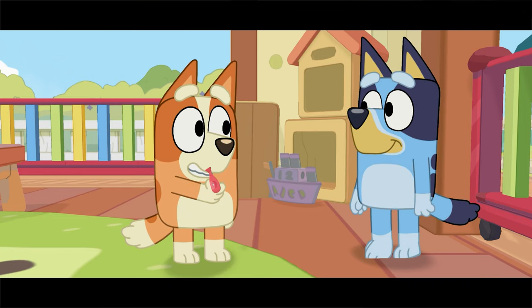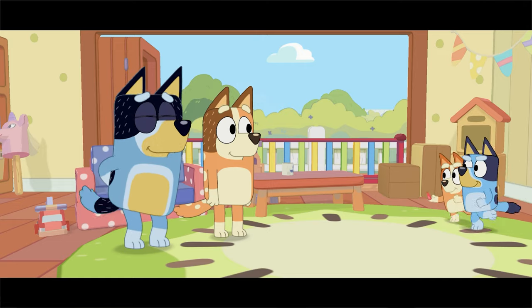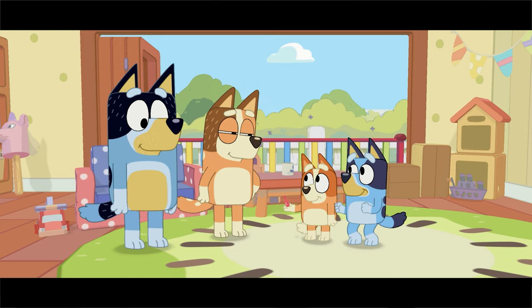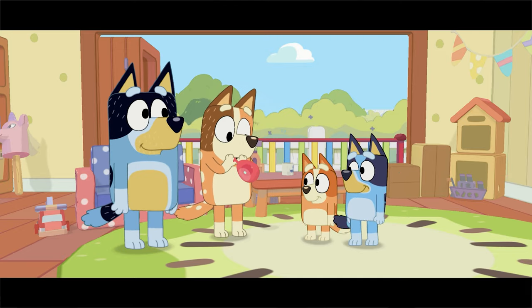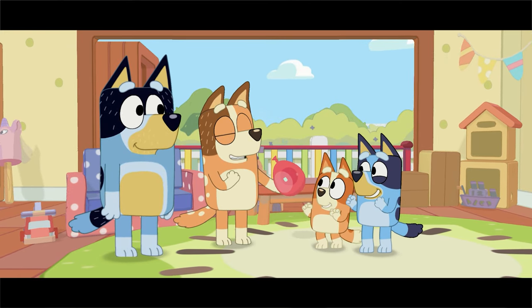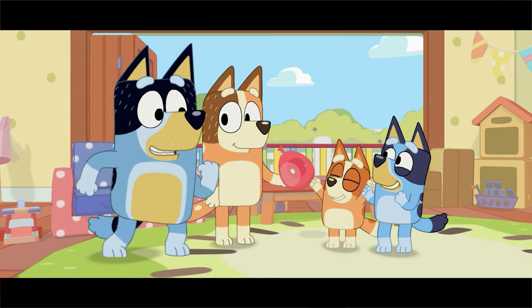Bluey, look. Can we fly Keepy Uppy? Yeah, of course. Give it to me. Hooray, Keepy Uppy! Remember, we've got to hit the balloon to keep it up in the air, and you can't let it touch the ground. All right, let's do this.